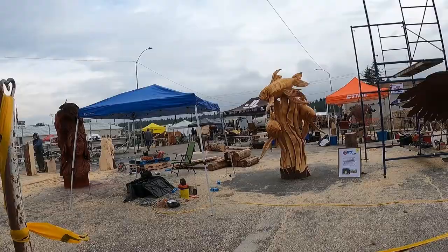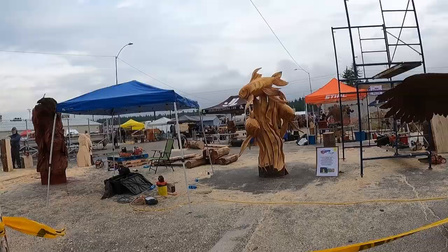With a quick shot here, the koi carving took first place in all of the carvings up here.